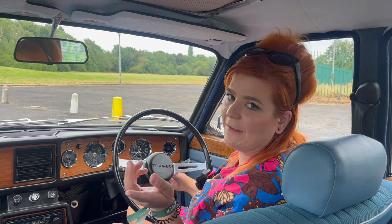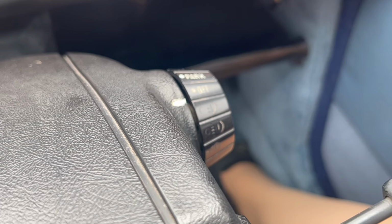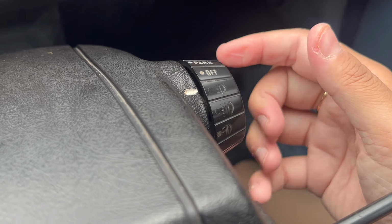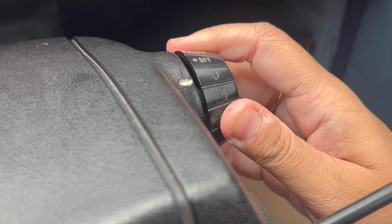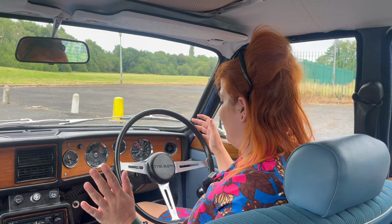Now, to turn your headlights on, this is something new that they put in, and they really upsold this as a selling point. This is how you change your headlights. Now, for me, this is not brittle, but it feels quite notchy as you move it round. I'm not sure I particularly like that, and that's probably one of my only criticisms of the entire car, because it's one of my favourite that I've tested this year.